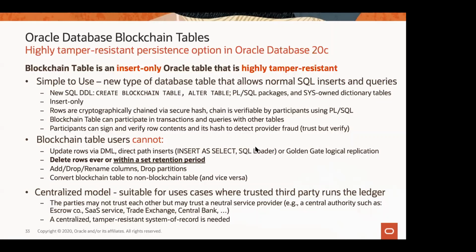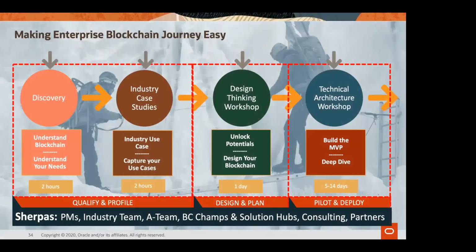So this is an environment that's very suitable for centralized models where you might have situations where an organization runs a ledger and other parties use it, maybe a central bank or trade exchange or other kind of situations where there is a neutral service provider that is trusted and everybody then contributes the data as users. That's essentially what the blockchain tables provide. And that's available directly within the database without having to stand up any new environment capabilities.